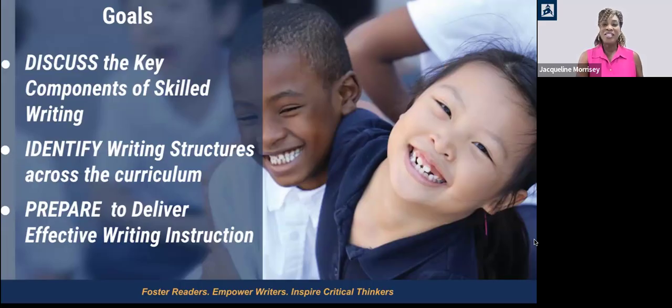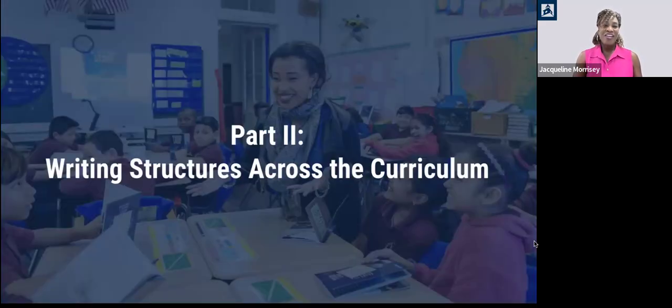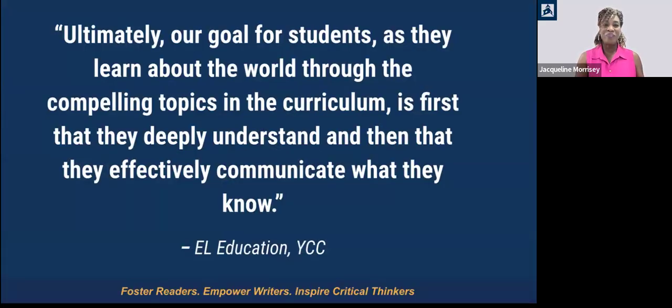Our second goal is to identify writing structures across the EL education curriculum, and we will be discussing that goal today. And then in our last section, we will be preparing to deliver high quality, effective writing instruction to our students here in the School District of Philadelphia. Part 2, writing structures across the EL education curriculum.